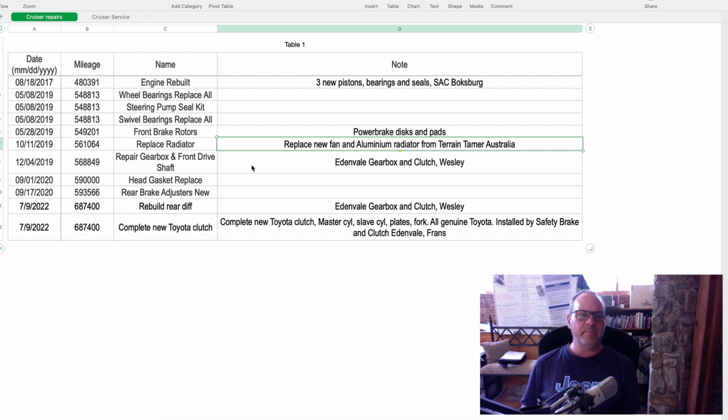Then the gearbox repair, that was the synchros on the third gear. So when you change to third, it has a bit of a scratch on it, and it's also something that's fairly common on the cruisers. So the box comes out, they just replace the synchros, put it back again, and you're good to go.